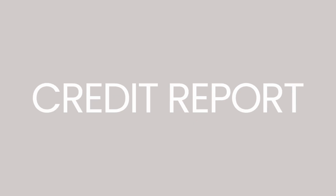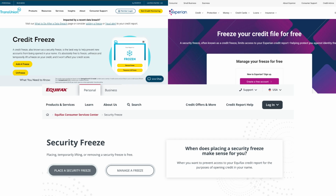Last but not least is your credit report. You can get a free credit report once a year. If you've been a victim of a data breach or identity theft, you may be entitled to more frequent reports. Make sure to check your credit reports carefully for any suspicious activity. Now let's look at each credit bureau site, focusing on enabling credit freezes and fraud alerts.